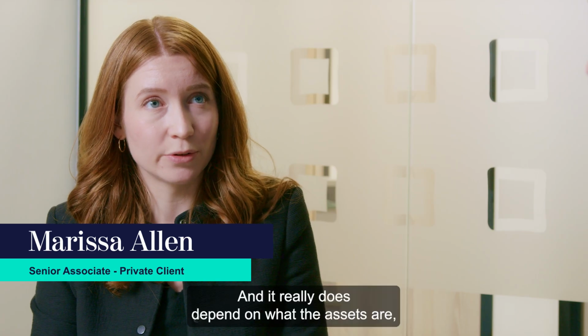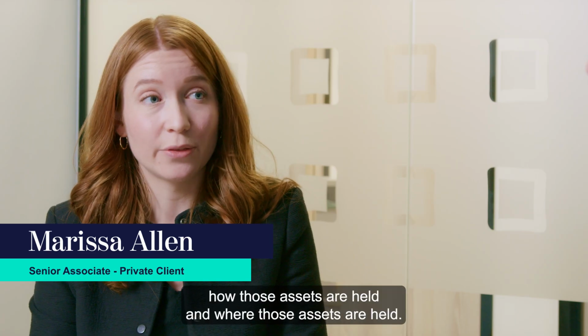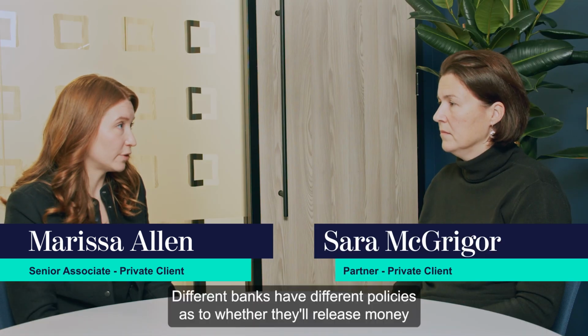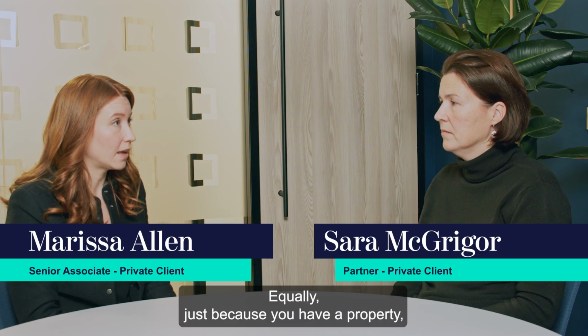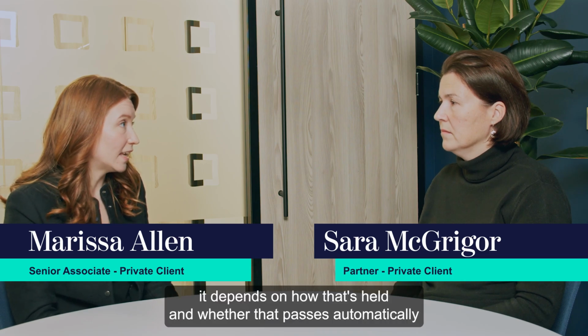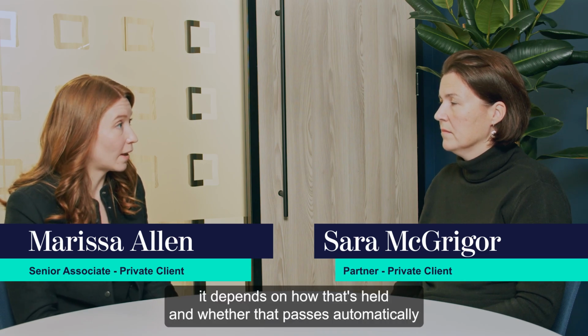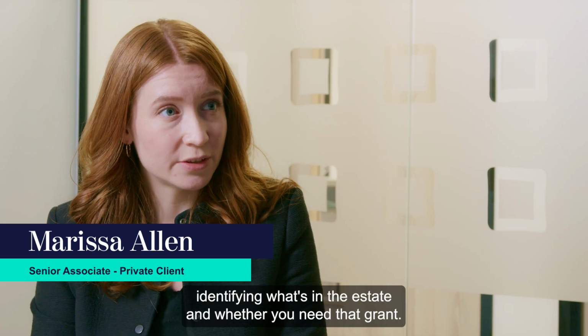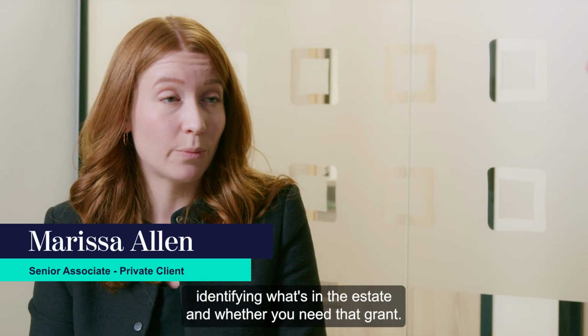And it really does depend on what the assets are, how those assets are held and where those assets are held. Different banks have different policies as to whether they'll release money with or without the grant. Equally, just because you have a property, it depends on how that's held and whether that passes automatically to a survivor or whether you do need that grant to deal with the property.